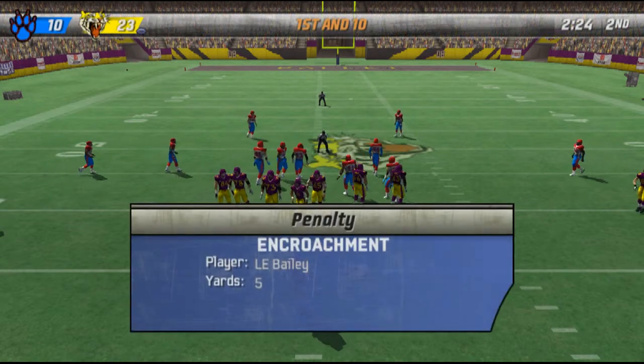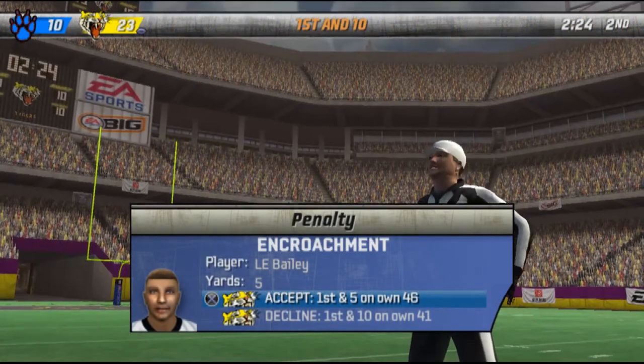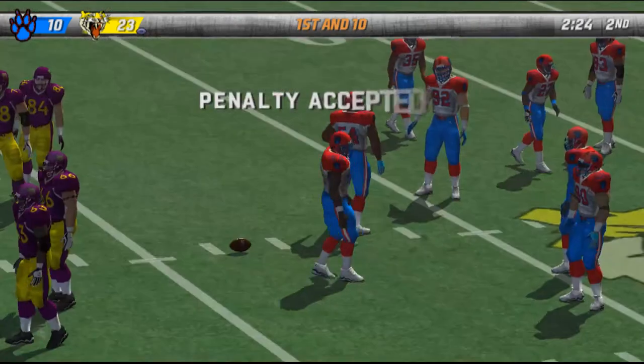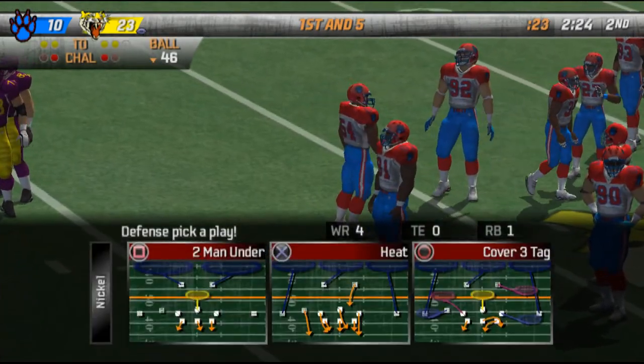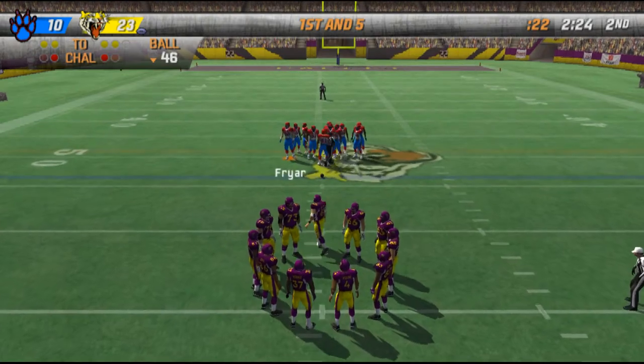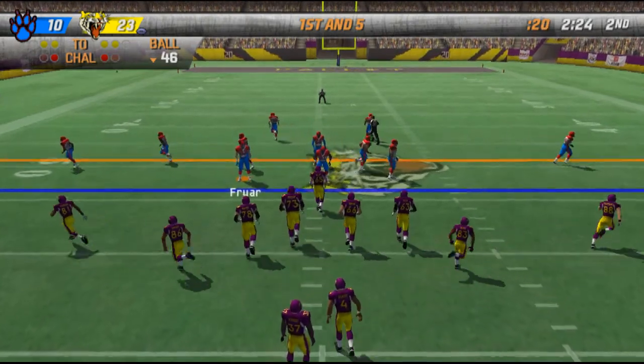Number 90 is called for encroachment, still first down. Yeah, he jumped early and touched an offensive player, and that forces the officials to blow the whistle. 46-yard line.